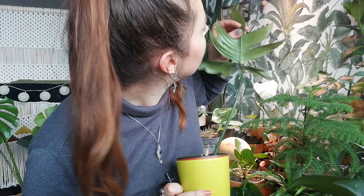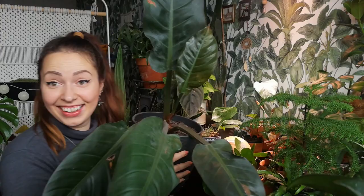So this is a philodendron that I got from Vea from the Winding Cliff. And it has thrips. Guess what, guys? This huge philodendron Emerald Red has thrips. Isn't that awesome? Just look at this big, beautiful plant. It's a perfect plant for thrips.